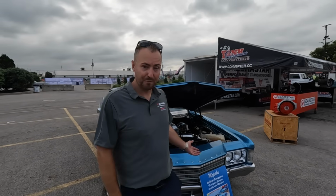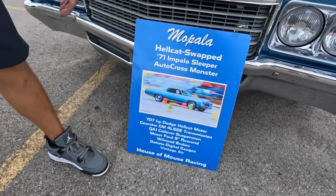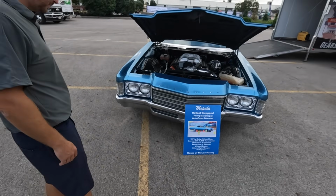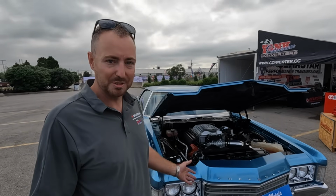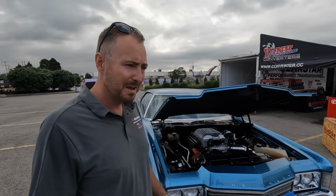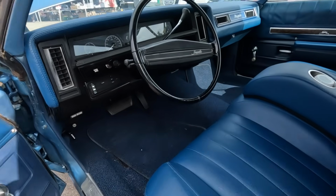Hi, this is Ryan with Gearstar Performance Transmissions. I'm standing in front of House of Mouse's Mopala. It is a '71 Chevy Impala that actually has a Hellcat swap in it. Paul from House of Mouse reached out to us. He did a transmission that was going to be set up for autocross, so we worked with him to do a modified case 4L80 with a Gen 3 Hemi bell housing.